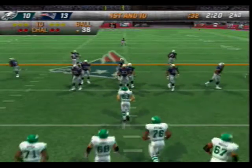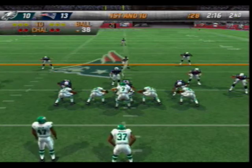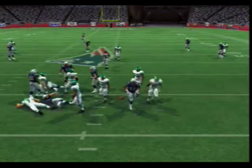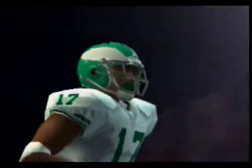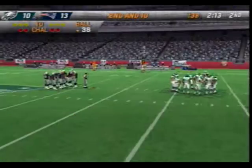Two-minute warning coming up. On the 38-yard line. Blitz is coming with the throw. This one falls incomplete. He decided to try and pass it, but he was taking so much heat that it just kind of wobbled out of there.